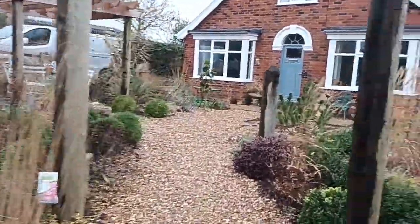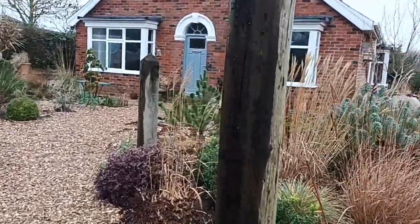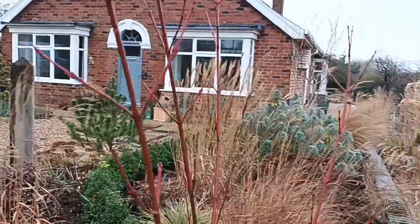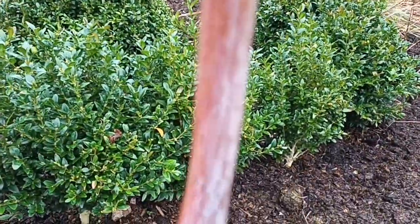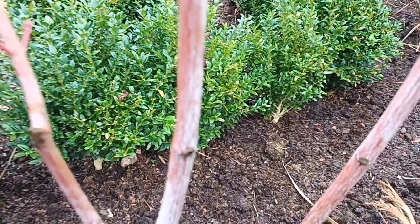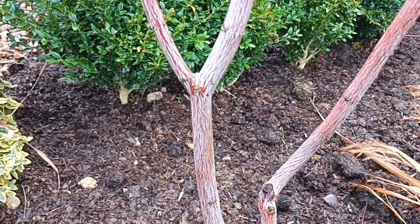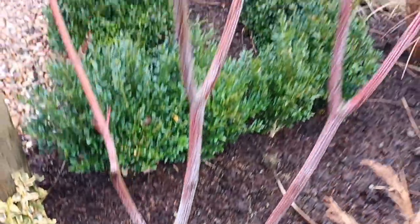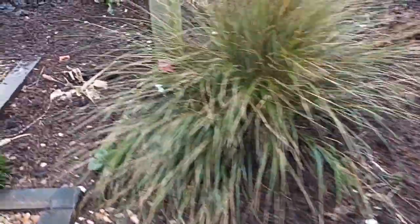The gravel garden, this is what we're working on, aren't we, at the minute? We're going to be working back on this, but while we're here, let's have a look at this. This is Acer davidii, and it's one called Viper. I'm trying to show you that bark. This is why we have it. It's a snake bark maple. And it's kind of doing it. It's not perfect yet. Rain's starting again.